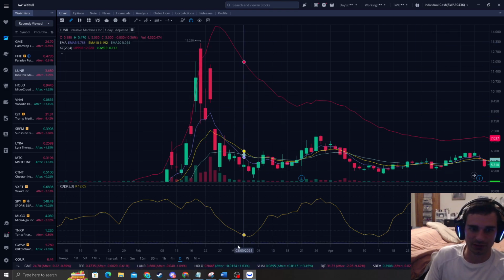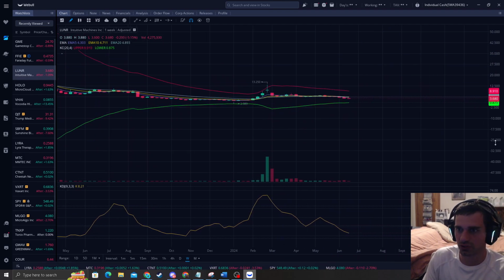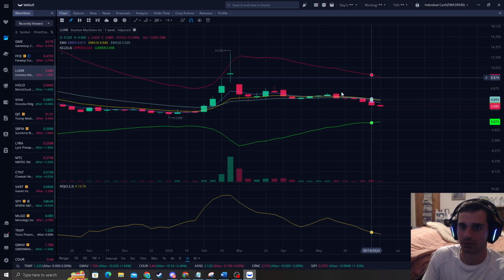What I really liked about this shorting opportunity is because of the weekly candle. This thing was so overextended. When you see this on the weekly a lot, you get a big nice down move, and this is just a nice shorting opportunity, and it was just beautiful.